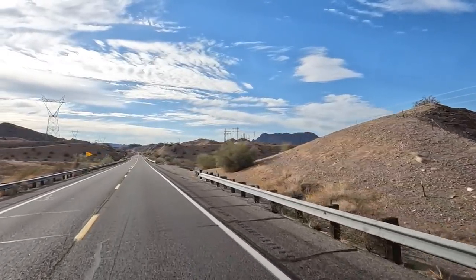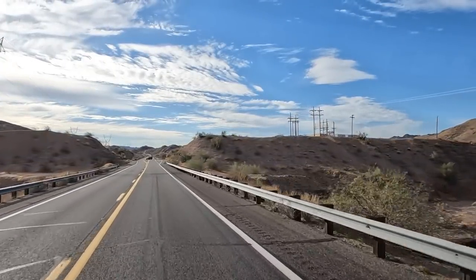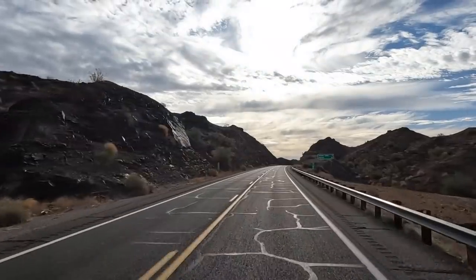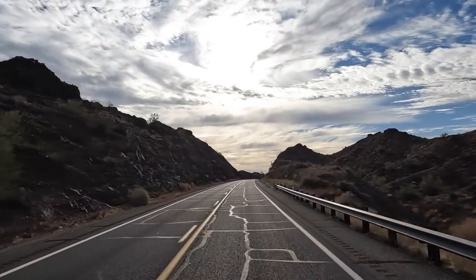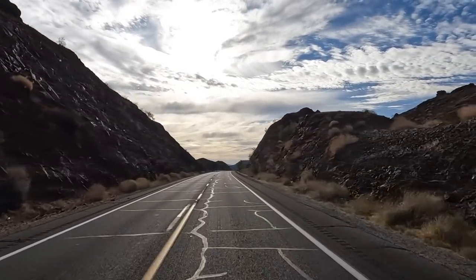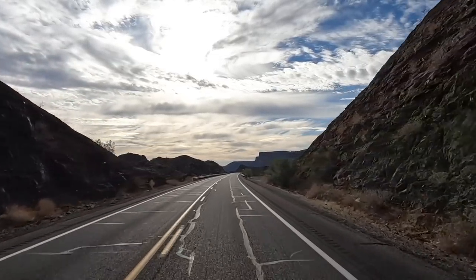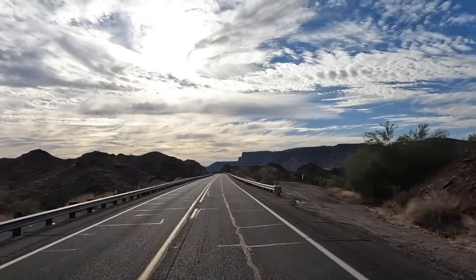Check it out. We're on Highway 95, heading down to Quartzsite. We are 5 miles from the community at Parker Dam. In my opinion, this is one of the prettiest drives you could ever make. We're skirting right along Lake Havasu and the Colorado River.